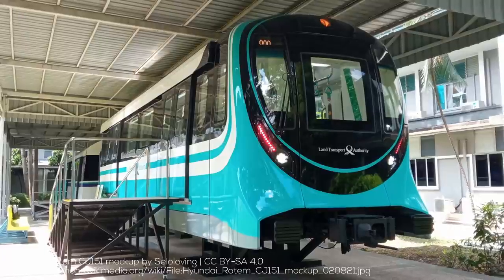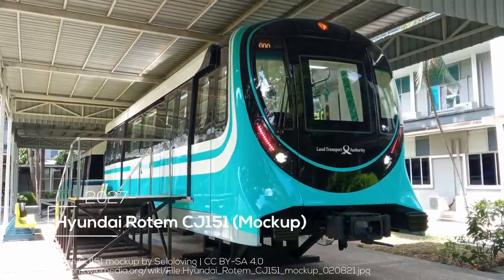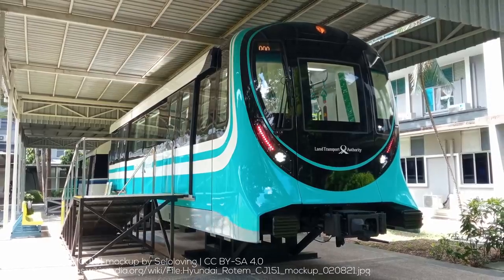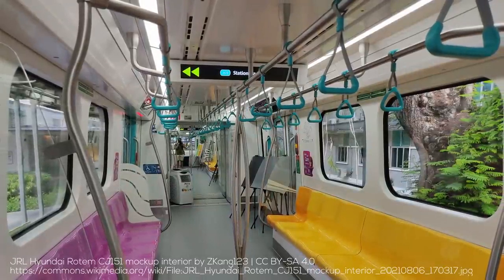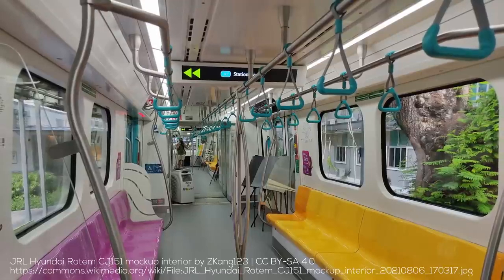I'll also make a short mention of the trains that will be used on the Jurong region line. The trains, known as the CJ151, will be manufactured by Hyundai Rotem and will be fully automated and powered by third rail. They'll come in formations of 3 or 4 cars, and will have cars that are 18 meters long and 2.7 meters wide with just 6 doors per car. The flashy turquoise look of the trains is really nice too.